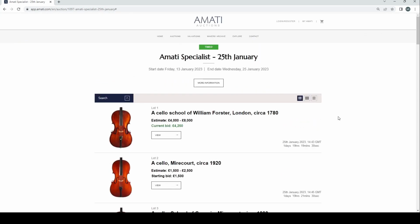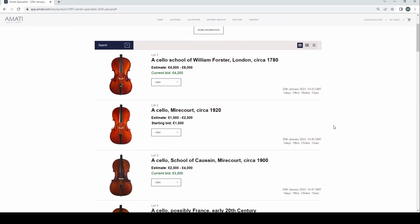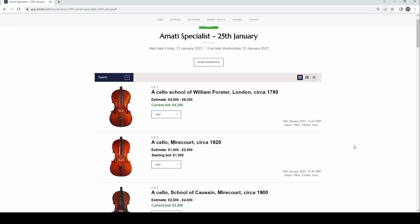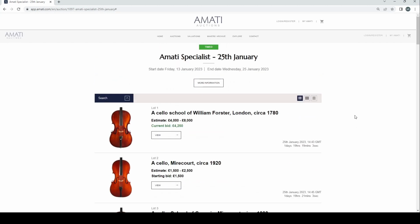Before we get on, just one quick thing to say: I actually saw the viewing of this auction in person yesterday, so I was able to look at every item other than maybe some of the books and things like that. I also took some short videos of some of the lots. So if you're interested in seeing a few videos of some of the instruments, check the shorts playlist on my page and you'll be able to see some videos there. Anyway, I've rambled on enough already, so let's get into it and see what we have.